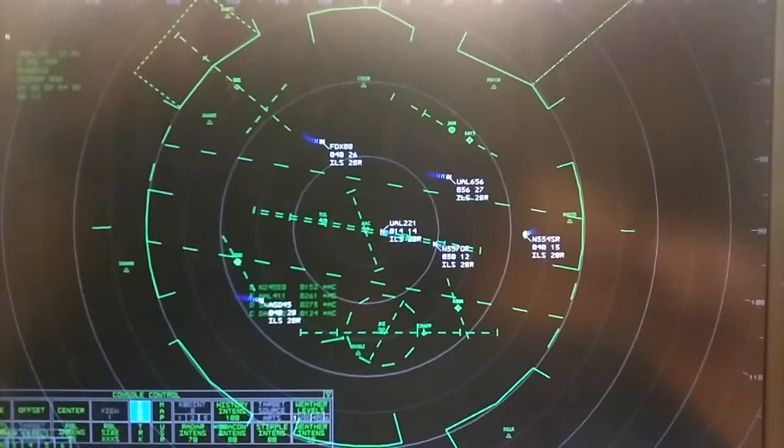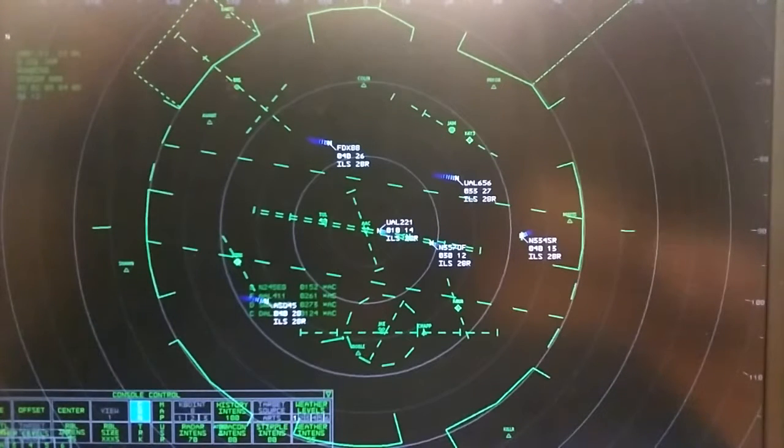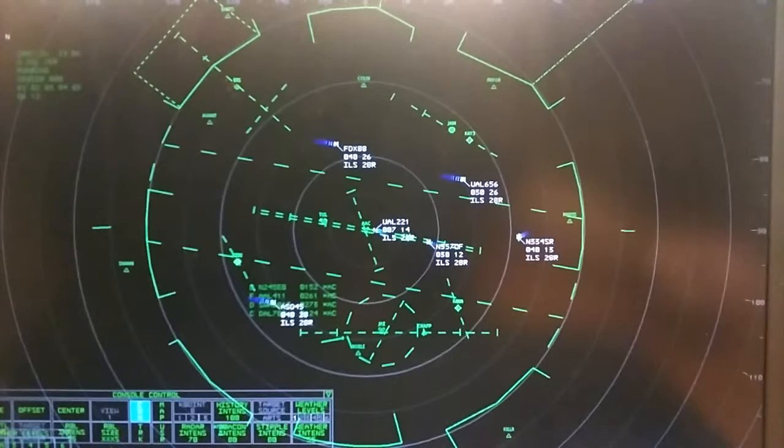Let's see how this plays out. It requires you to be constantly fluid, though, and just reanalyzing how well your plan is working. All right, so we know that United 656 is moving about 4 miles per minute, and 7 Oscar Foxtrot's only moving 2 miles per minute. So we anticipate that by him traveling about 9 miles, it should take, doing the mental math, probably about 4 minutes or so.